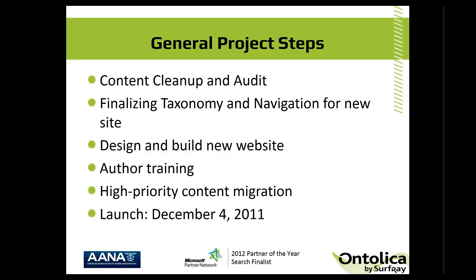And SharePoint has a very, very strong crawling capability, a very good search engine. The UI side of things can sometimes be a little bit more difficult to manage, especially if you're handing it out to content authors that are not necessarily on the extremely technical side. So I'll show you a little bit about what the search engine looked like with Ektron, and then what everything rounded out to be on the final deployment with SharePoint 2010 with Ontolica on top of it.